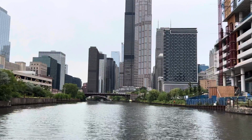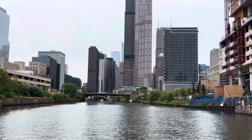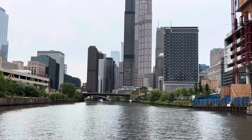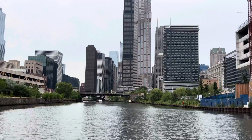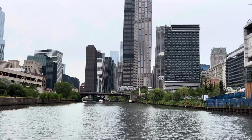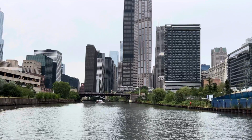My favorite thing about River Line is that they actually started with that Riverwalk Park. Even the real estate developers are starting to see the value in the Chicago River as a recreational waterfront. And again, that's a change from our city's entire past.